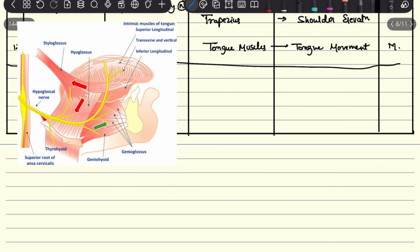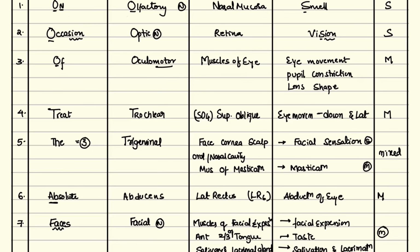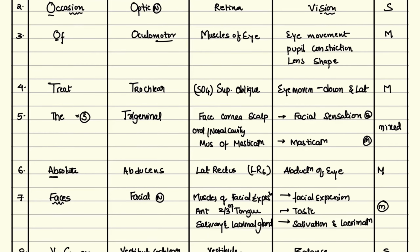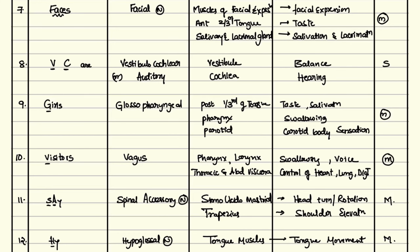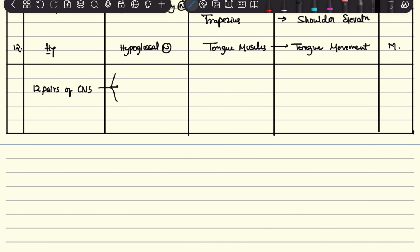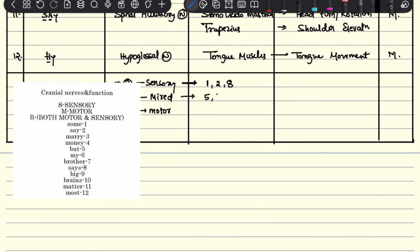Finally, these are the 12 cranial nerves: olfactory nerve, optic nerve, oculomotor nerve, trochlear nerve, trigeminal nerve, abducens nerve, facial nerve, vestibulocochlear nerve, glossopharyngeal nerve, vagus nerve, spinal accessory nerve, hypoglossal nerve. In these 12 pairs of cranial nerves, 3 are sensory cranial nerves, which are the first, second, and eighth ones. 4 are mixed: 5, 7, 9, 10 cranial nerves. 5 are motor: 3, 4, 6, 11, 12. These are the motor cranial nerves.